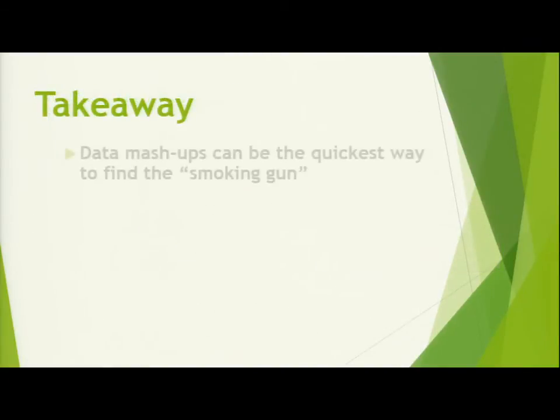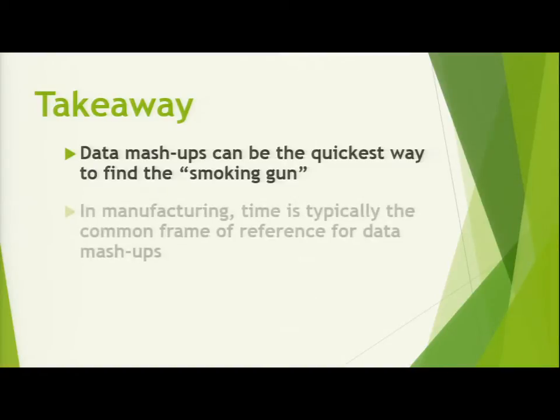So the takeaways for this: first of all, data mashups can be the quickest way to find the smoking gun. In manufacturing, time is typically the common frame of reference, unlike a lot of other data, such as geospatial information. In fact, all the demos that we saw in the keynote this morning were geospatial information. We want to look at housing price by zip code or in certain neighborhoods, or cab fares, that sort of thing, all with respect to geolocation. But in a manufacturing area, we frequently don't have any kind of location information, and that's really not what's driving our process. What's driving our process is time.